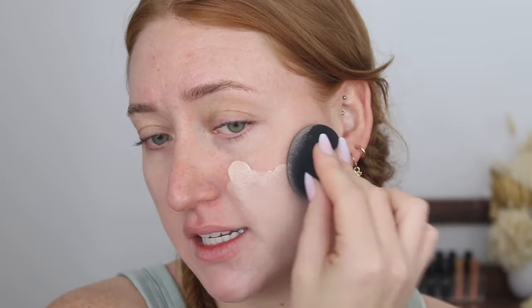I do buy my Essence products from Priceline, but I think Target also carries a bit of a range. I'm not sure if it's all the products, but they do have some.